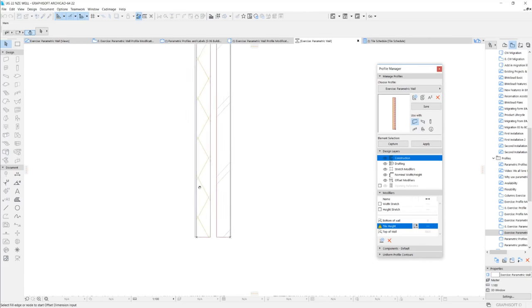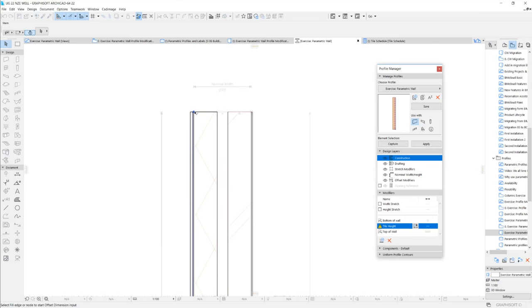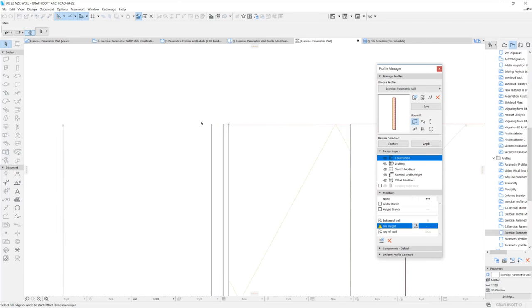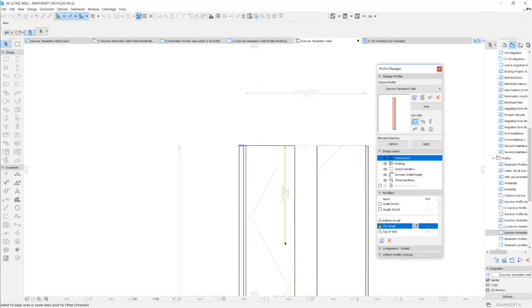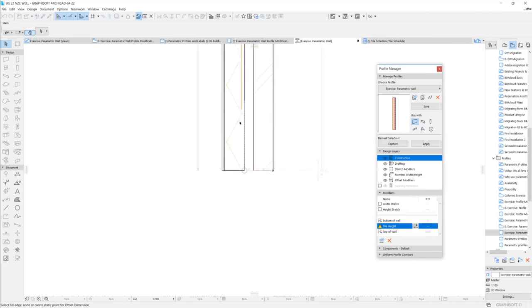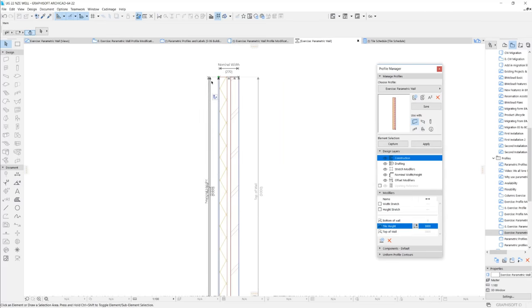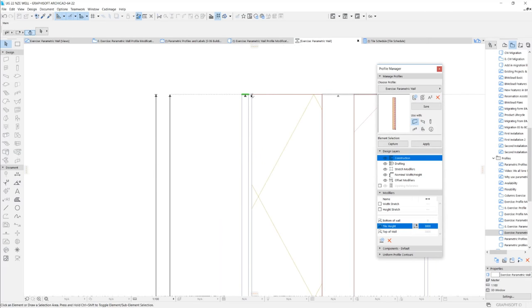And now let's go to the top here and select the top edge of our tile skin and link it with the same node that we have used for the previous modifier. Click here and place the dimension someplace here. Great. Now this one is done.